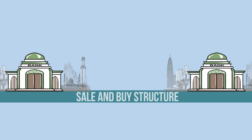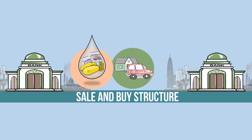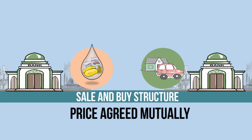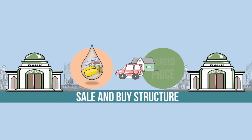Now let us look at how the sell and buy structure works. In this instrument, an Islamic bank which wants to place its excess liquidity sells Sharia-compliant assets to another Islamic bank at an agreed price, and subsequently, the buyer, through a unilateral undertaking, promises to sell back the same assets to the selling bank at an agreed price.